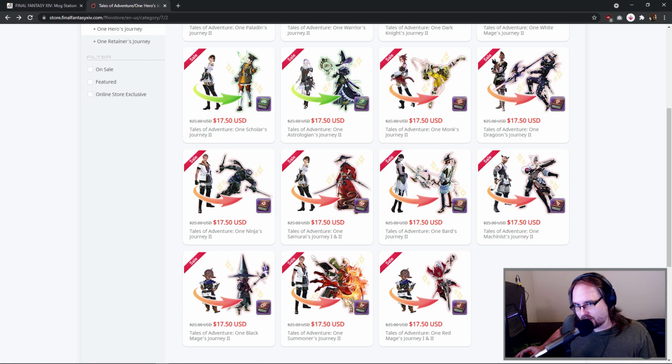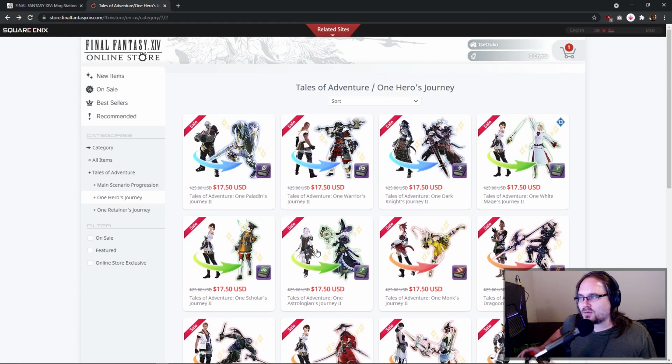So if you're level 30 right now and you're on like the main story quest for level 25 and you buy one of these job boosts, then your character will become level 70, but you will still be on the level 25 main scenario quest. That's how these work.